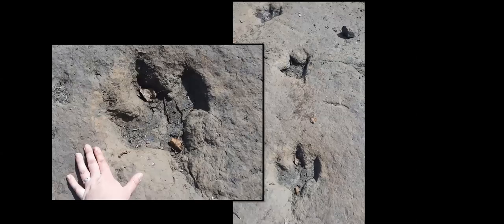So some of them have these really skinny toes, but still three toes. And some of them have three toes, but kind of fatter toes. So they had sort of fleshier pads and not as sharp claws on the tips of their toes. And so this is another type of three-toed dinosaur footprint. Paleontologists will sometimes call these tridactyl. That just means three toes, so tridactyl footprints. That's kind of a fun word.